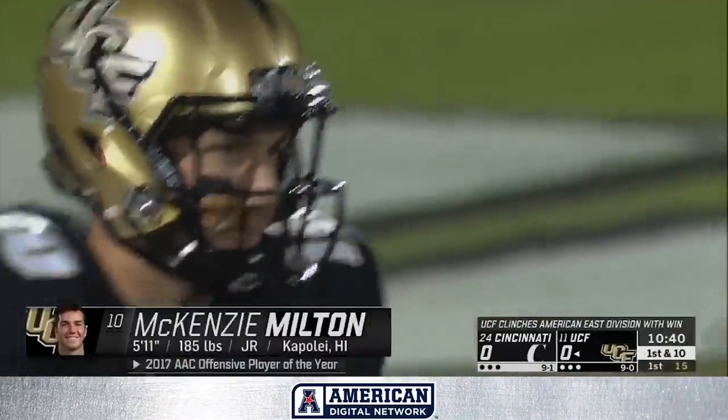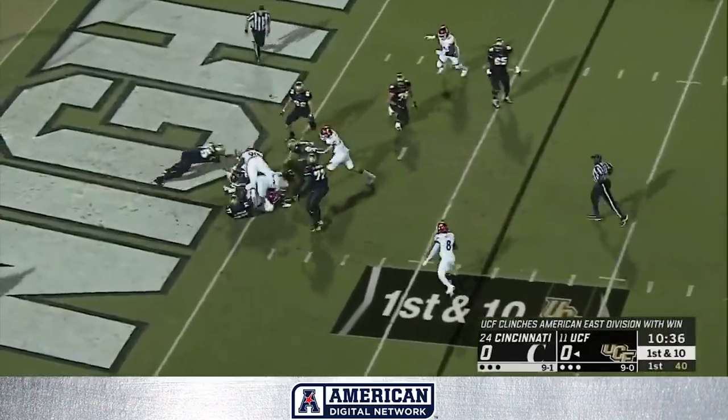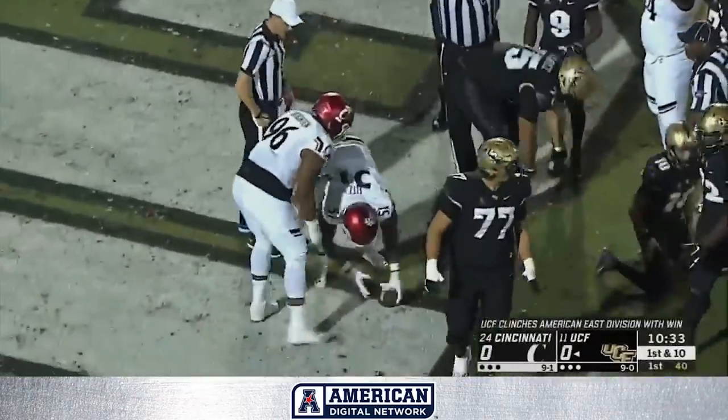Touchdowns and a field goal. UC didn't stop them once. Milton on the first play from the end zone, hit. Ball's out. In a scrum, Bearcats have recovered it. Touchdown, Cincinnati on UCF's first offensive play.